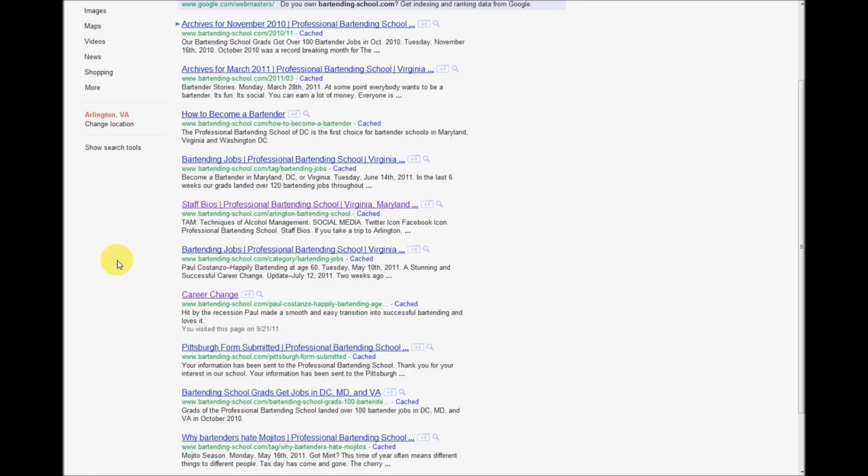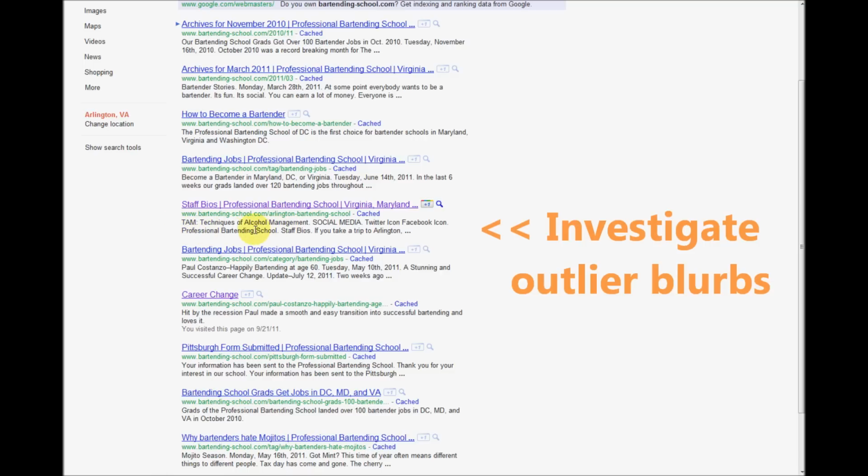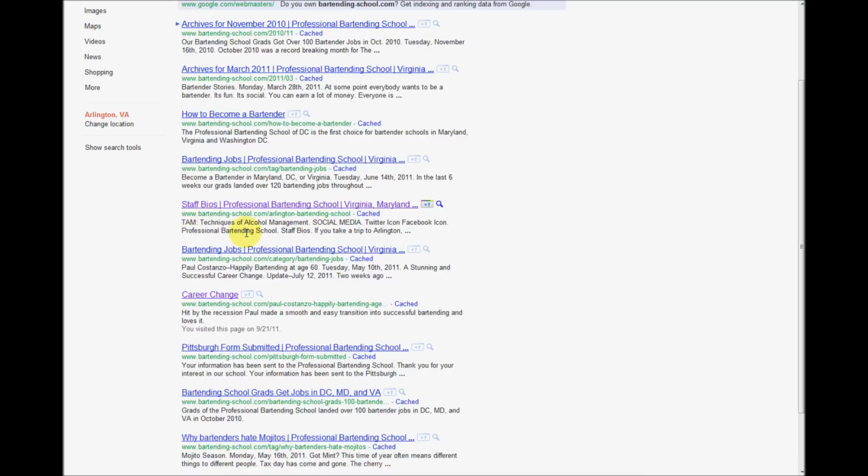And while you're reviewing these listings, you also want to look for examples like this, where it looks like it's not pulling in a description, but just your navigation or summary. So here's a case where we want to look at this page to see, is there a meta description? Is there something else going on while we don't have a better blurb here like we do with the other pages?